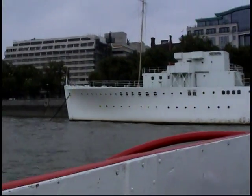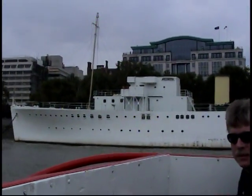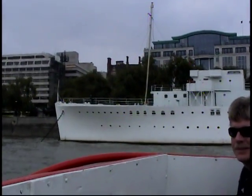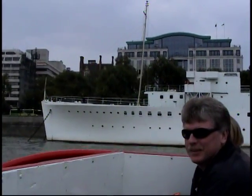They don't work. To our right, that white ship you're seeing is a frigate, the Wellington. She belongs to the Honourable Company of Marsden Mariners, retired sea captains. They use the ship as a floating club. The president of the club is the Duke of Edinburgh.